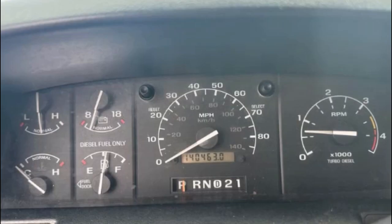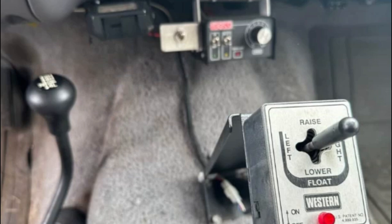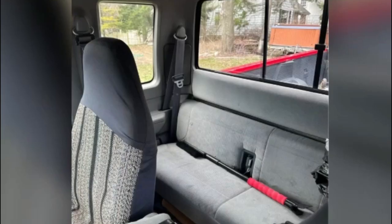To sum up, this 1996 Ford F-250 is a great deal for anyone needing a reliable, tough diesel truck with a plow, especially if you don't mind a bit of character and some surface rust. For $6,500, it's a solid option that brings legendary Ford diesel performance and utility without breaking the bank.